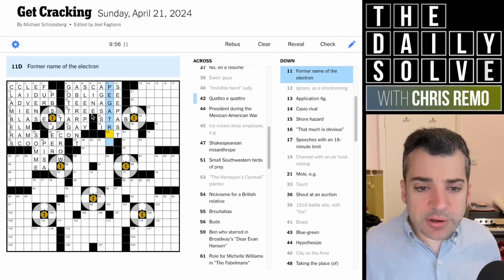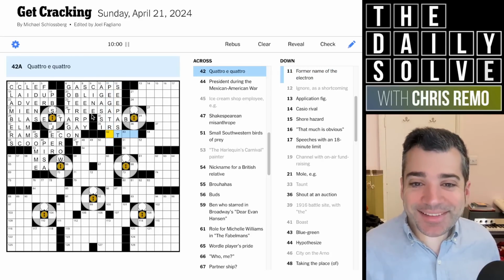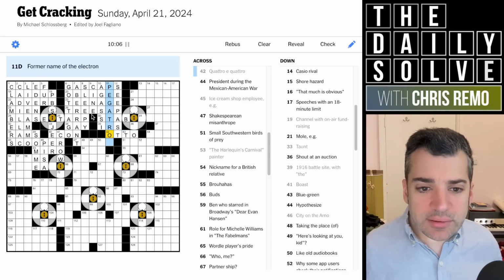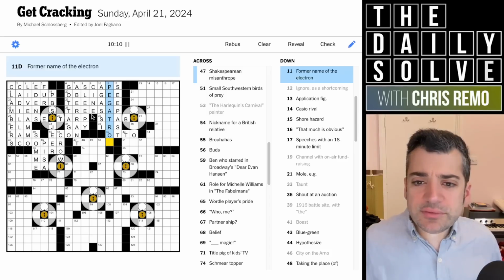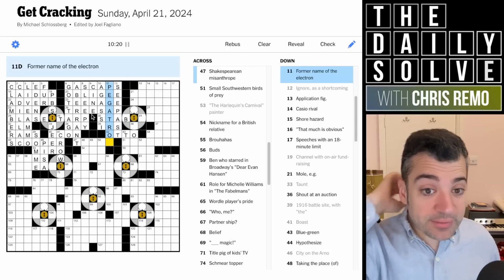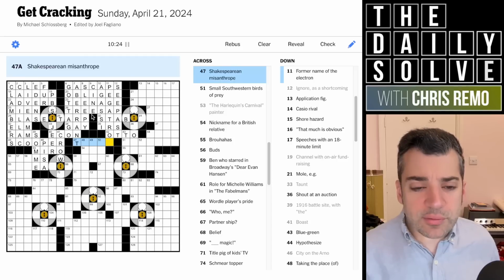So, okay, well, I'm not going to put in the Pegatrix, I don't know. Quattro e quattro. Otto for 8. Maybe it is Tron, former name of the Electron, Pegatron. It's sort of surprising to me to have two words with the same unusual suffix in the clue and the answer, but it's a pretty fascinating fact, so I suppose it was irresistible.